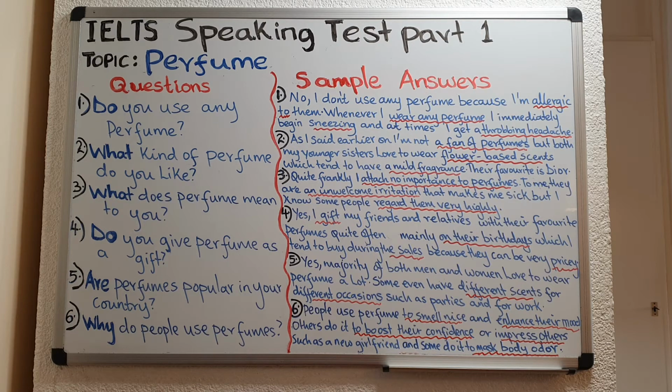In that question, the examiner wants to know whether people in your country love to wear perfume. Now you can answer that question by saying, yes, majority of both men and women love to wear perfume a lot. Some even have different scents for different occasions, such as parties and for work.